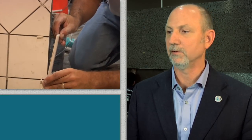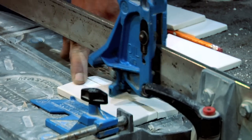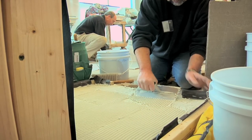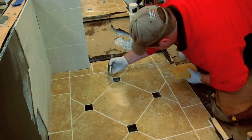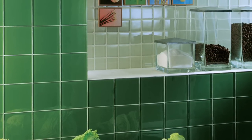I think that as an industry, it helps all of us to have a higher level of quality of installation and a higher level of competency in the field, because bad installations hurt every tile company and tile installer. So it's very important for us all to be educated and trained and do the job not only per standard and per specification, but also aesthetically pleasing for the end user.